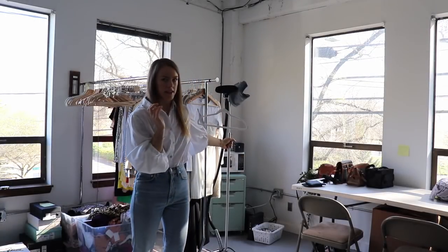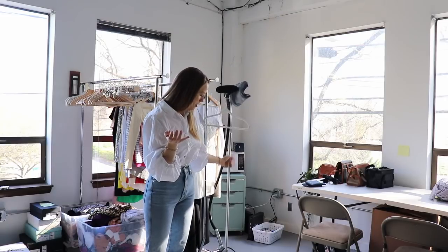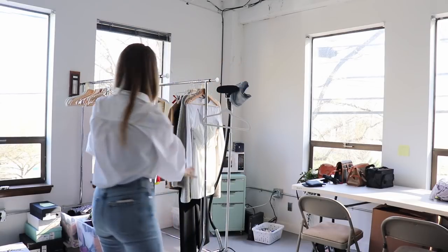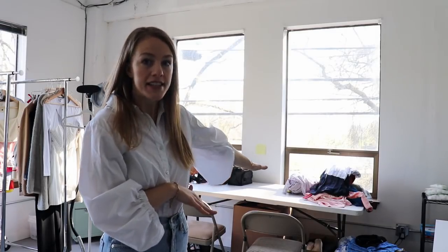And then this is my Jiffy steamer, which if you've been reselling for any amount of time, you know all about Jiffy steamers, but it is the best steamer on the market, and I would literally die without it. So love my Jiffy steamer. So this is the processing corner. We hang up all our stuff here, and then over here, this is the processing table.